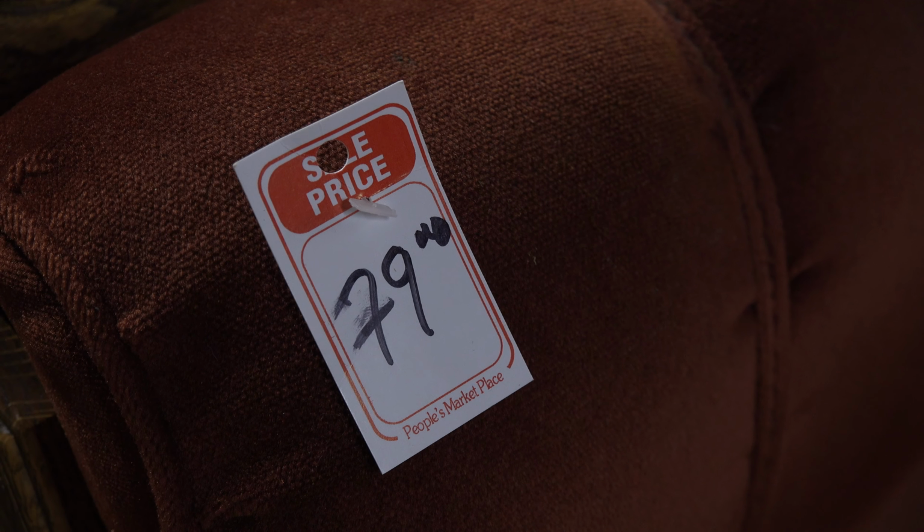When you're looking at furniture, you need to look for, first of all, what shape is it in? Are there pieces missing? Is it sturdy? Is it going to stay together? But you also have to look for things like classic design. What are the lines that a piece of furniture has? What era is it in? And those kinds of things.